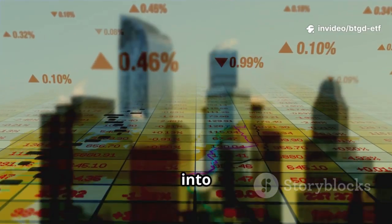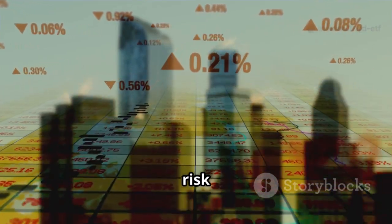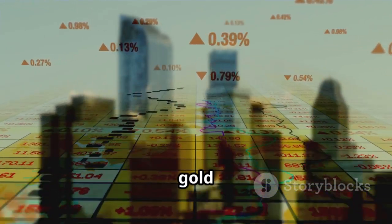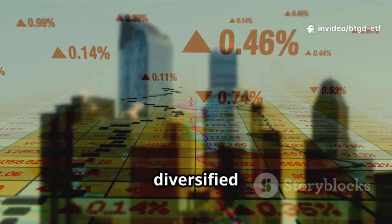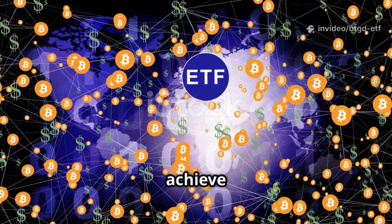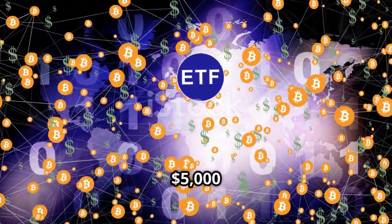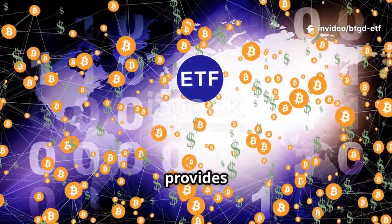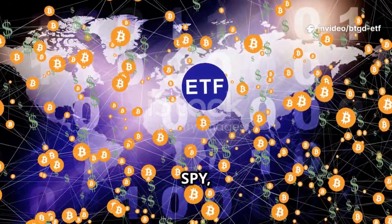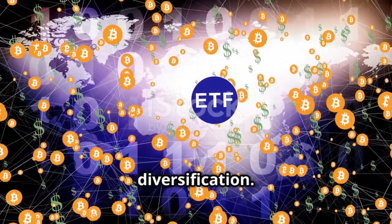To integrate BTGD into a 3 ETF portfolio, investors should consider a modest allocation to balance risk and reward. Financial experts, including Ray Dalio, recommend 5 to 10% in gold and 1 to 5% in Bitcoin for diversified portfolios. BTGD simplifies this by allowing a single allocation to achieve both exposures. For a $100,000 portfolio, allocating 5%, $5,000 to BTGD provides approximately $5,000 exposure to each asset, leaving 95% for SPY, DGRO, and VUG. This maintains equity-heavy exposure while adding diversification.